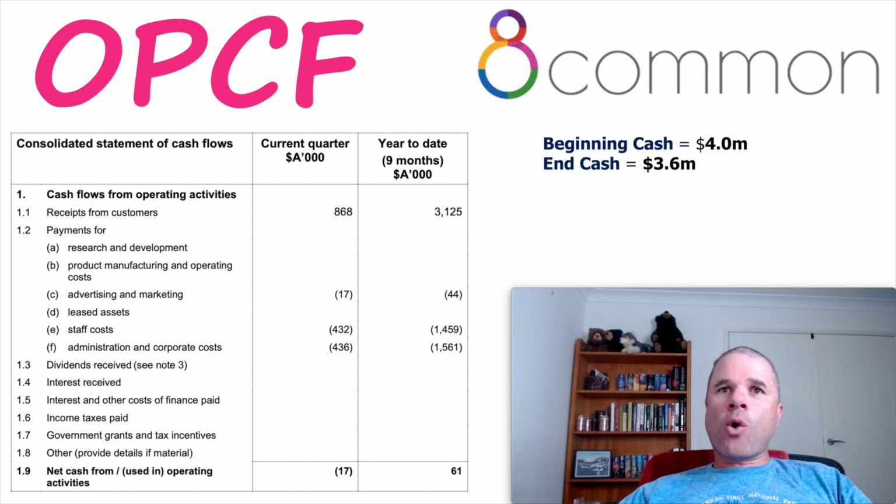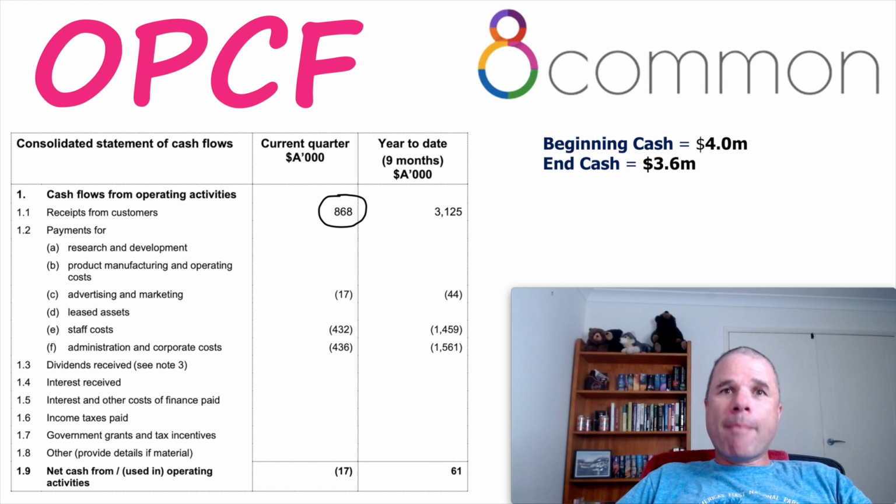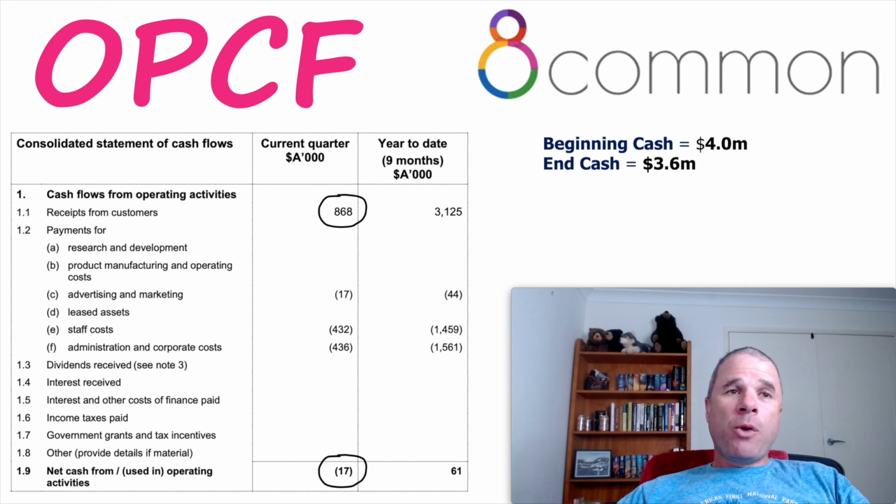So when I saw $868,000 in receipts for 8common, that was roughly to my expectations, maybe slightly lower than I was expecting, but it's in the ballpark anyway. But more importantly is whether the company is operational cash flow positive or negative. In fact, for 8common, we'll call them neutral because they only lost $17,000 in operations for the quarter, which is actually equal to their advertising and marketing.